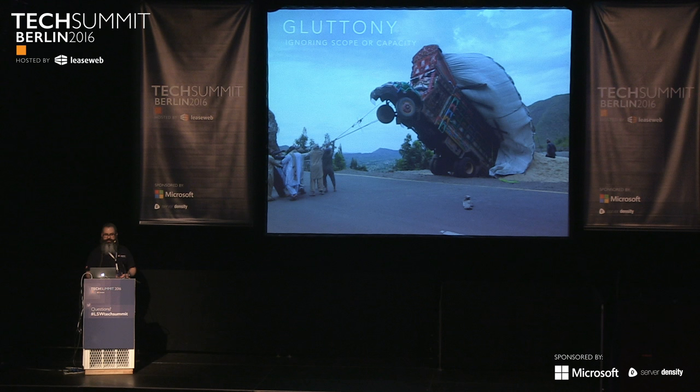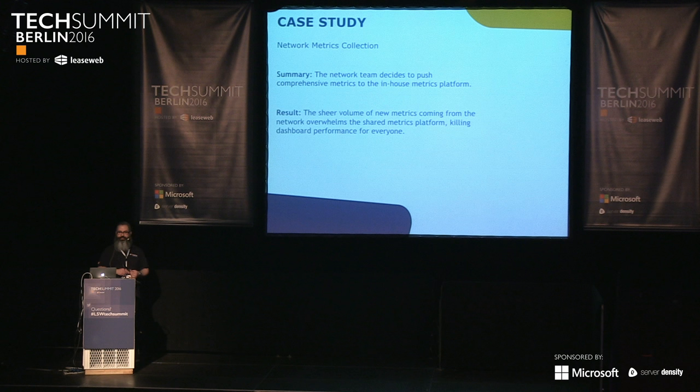So, of course, as I mentioned, the sheer volume of new metrics knocked it over, killing dashboard performance for everyone, which is fun when you're having some kind of problem and the dashboard is so slow that it can't render anything.